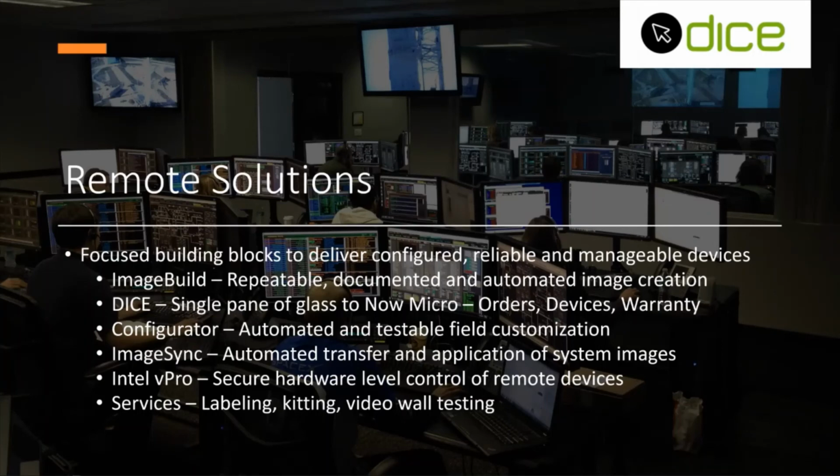We typically are building what we call focus building blocks, right? So we have a number of solutions built around the idea of giving you things that let you automate processes, right? Whether it be Dice Plus, we've been talking about Configurator, which can help with field customization and deployment, and a lot of people use as an out-of-box experience for Windows 10. Image Sync, where we can actually give you a remote, branch office imaging scenario that may not be possible otherwise. And then Intel vPro, which is the next thing I'm going to really talk about here.